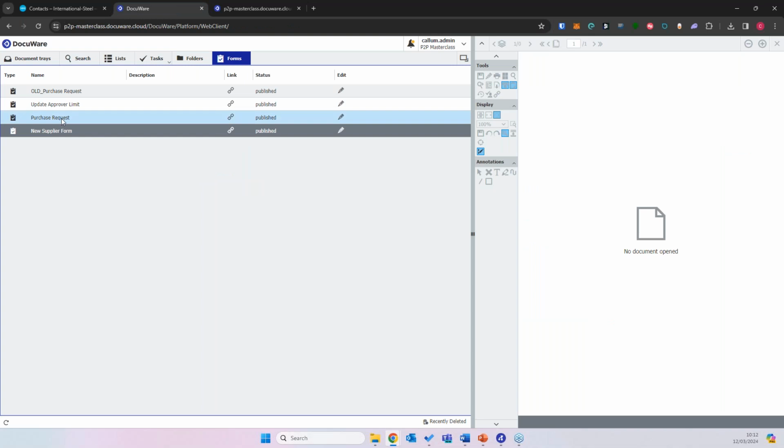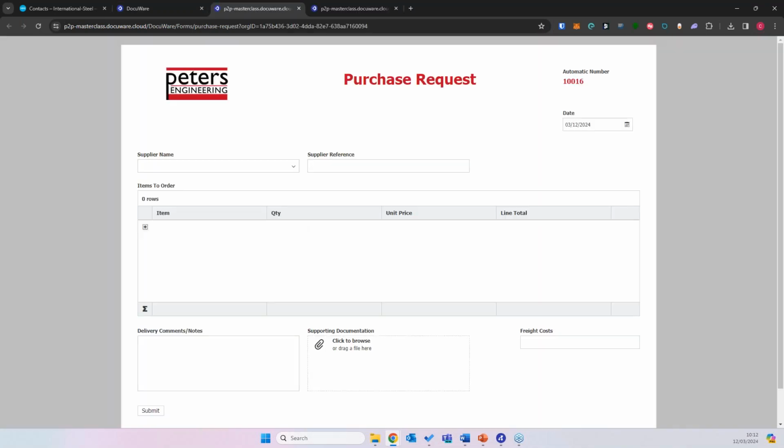So if I go to my forms, I've got my purchase request form. And here you can really see the flexibility and the power that DocuWare forms can provide to your business. On the top hand side now, we have the purchase request, with the purchase request number automatically presented for us, ready for use. From a drop-down list of all the supplier names, I can pick the supplier that is the relevant supplier for this purchase request. So I'm going to choose International Steel, the supplier we've just created. If the supplier has given me a quote reference, I could include it here.